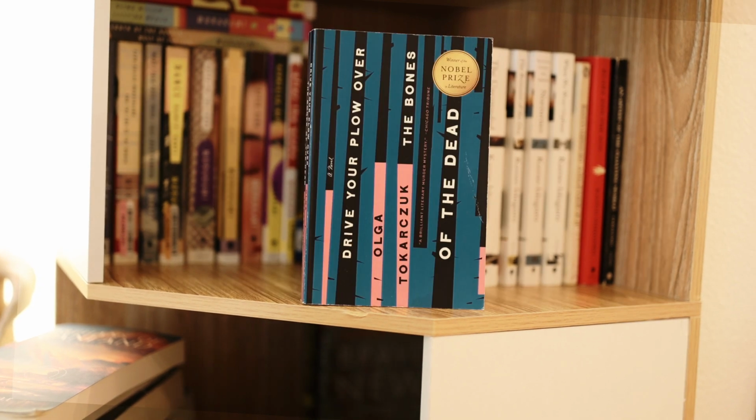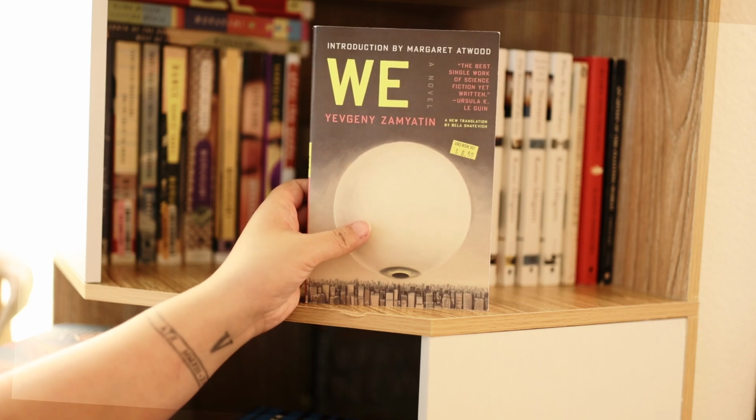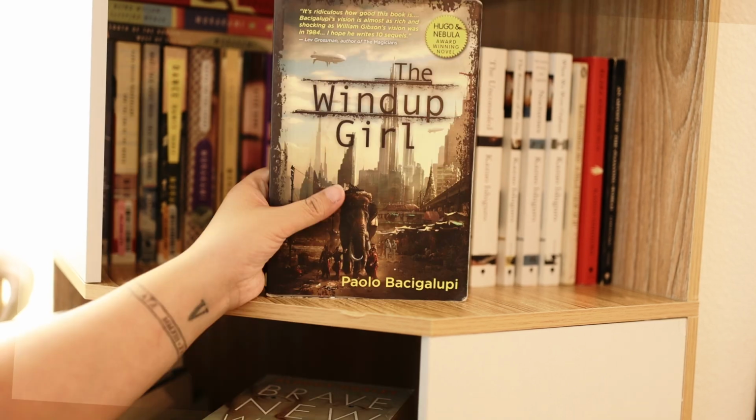Drive Your Plow Over the Bones of the Dead by Olga Tokarczuk. Love her writing. This book, oddly beautiful. Weird, but really good weird. We by Yevgeny Zamyatin. It's considered one of the earliest dystopian novels ever written. Brave New World by Aldous Huxley. I got this copy with Brave New World Revisited, but I never got into that portion because I read this book a long time ago.